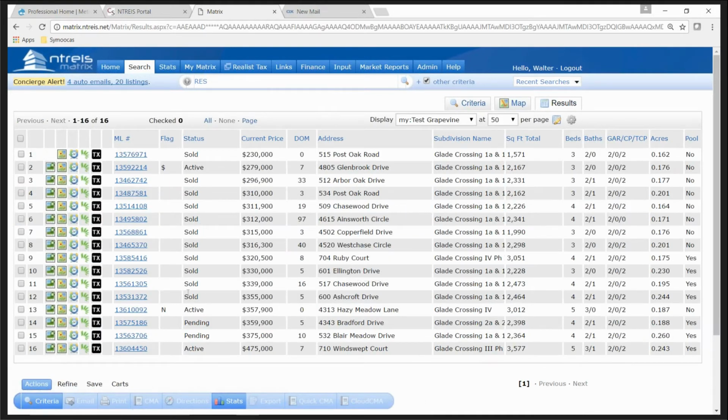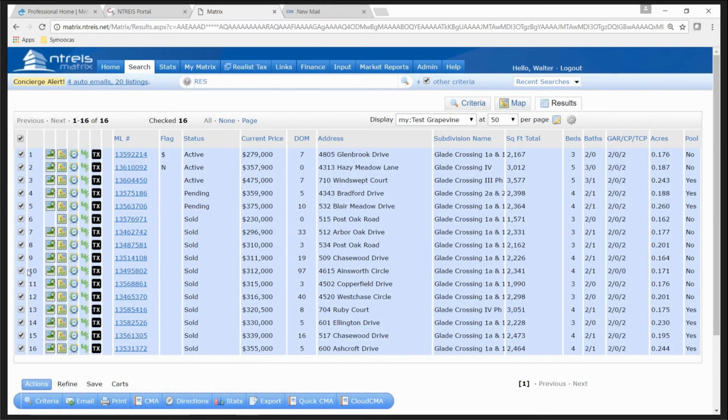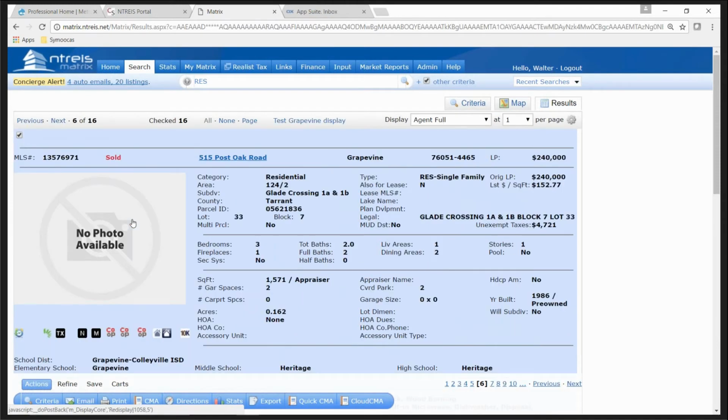And then you just, this is where the art of the CMA is. You have to pick properties that are similar to yours. So here's what I do. I sort the status column to get all of my statuses together, and if you click on it once, it's ascending, and it puts all the solds down here together. If you click on the check mark at the top left-hand corner, it selects all of those, and then I go to the first sold, and I start looking. Is this property like my property or not? Is it the same square footage, same age, all of that?